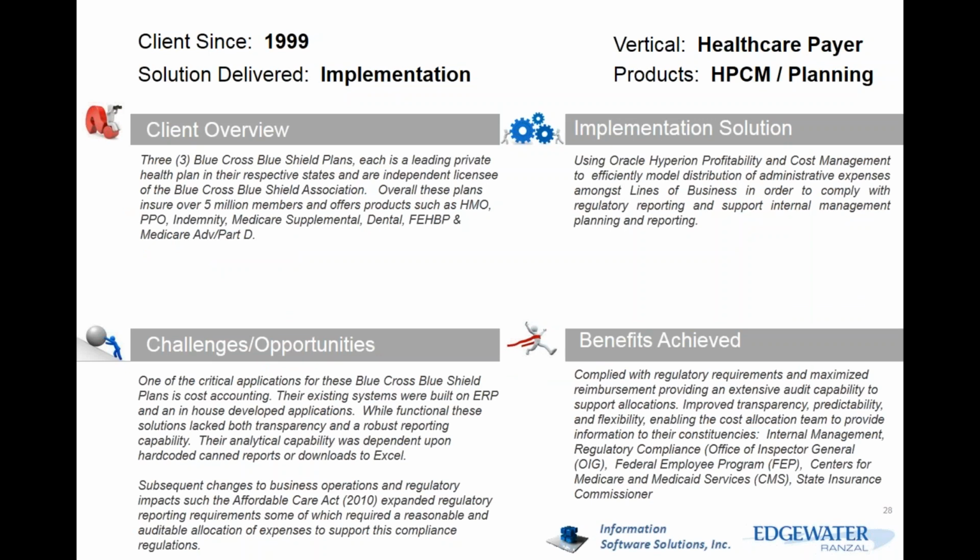Okay. My apologies, everyone. So the Blue Cross and Blue Shield plans: there were 3 Blue Cross and Blue Shield plans for which we've implemented models. These 3 plans have a total of 5 million members combined and are leaders in each of the states that they practice business in.